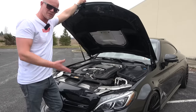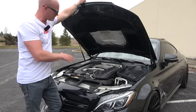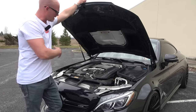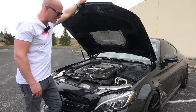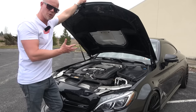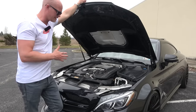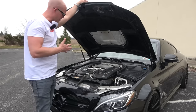So since this is an AMG, I thought that we would of course start with talking about what makes it an AMG, and that is the heart of the beast, the 4-liter biturbo V8 that you now find across the board for all the 63 models in the AMG lineup, the C, the E, and the S. They are just tuned differently. Now a C63, you can buy in two versions, the 63 and then the 63S. Not that many enormous differences between the two.